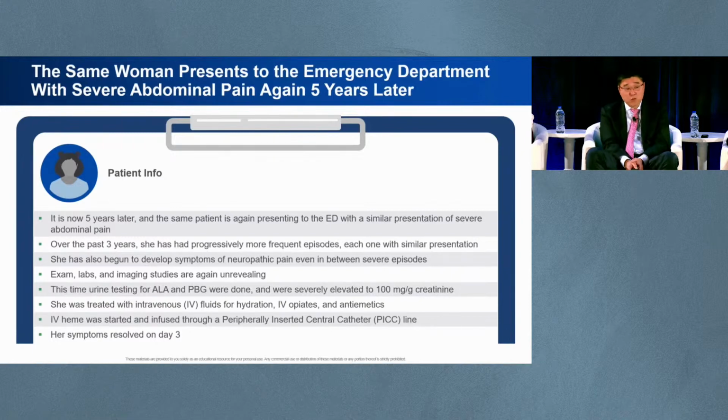The patient was first treated with intravenous fluids for hydration, intravenous opiates for pain control, and antiemetics, and eventually intravenous heme was started. It was infused through a PICC line, and her symptoms began to resolve after day 3 of treatment.